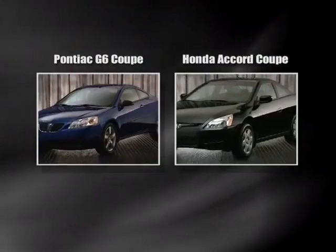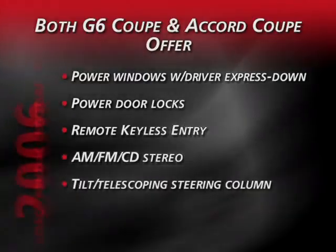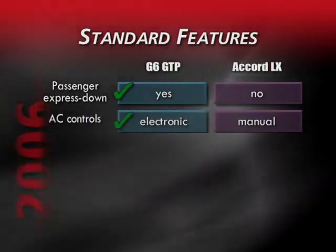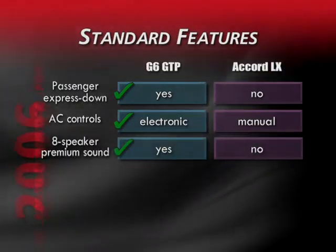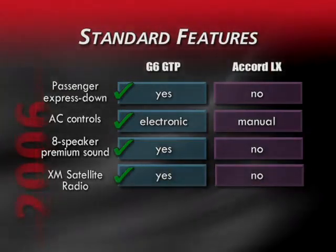When it comes to standard features, G6 and Accord compare well, offering power windows with driver express down, power door locks, and remote keyless entry, AM/FM stereo with CD, tilt telescoping steering column, air conditioning, center console with armrest and storage, and cruise control. There are differences in some of the standard features that give G6 an edge. For example, G6 has express down on the passenger window and Accord does not. Air conditioning controls on G6 are electronic, while Accord's are manual. G6 GTP has an 8-speaker Monsoon premium sound system, while Accord LX has a 6-speaker system. And G6 GTP has standard XM satellite radio.